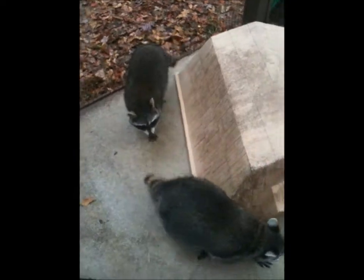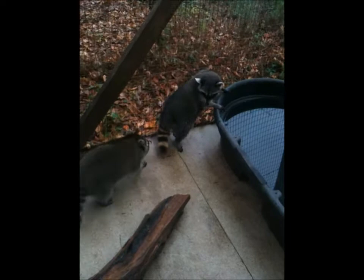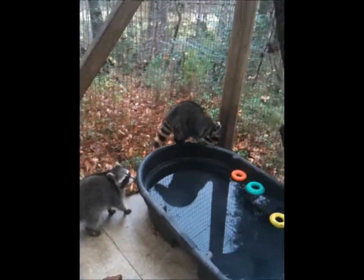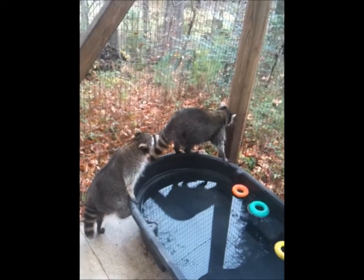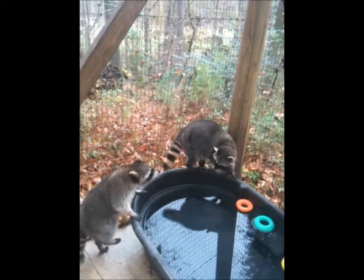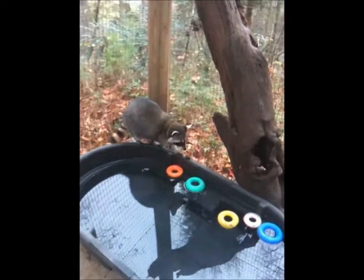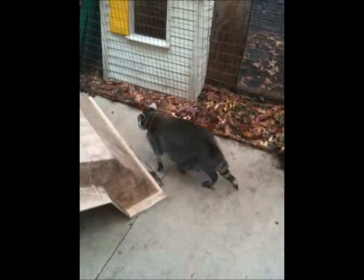She's actually doing really well with the other raccoon here. She's not sure about him, but she's also not too afraid, and she's not too angry because she's not turning around and actually trying to attack him or anything. I always make sure to stay out here for the first 30 minutes or so every time another raccoon is entering. Ooh, she slipped. Every time another raccoon is introduced into the habitat, I stay out here with them to watch and make sure nothing happens.